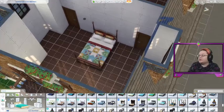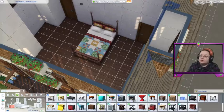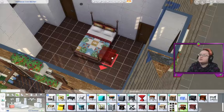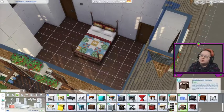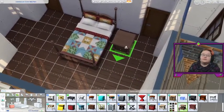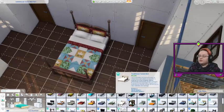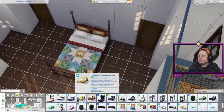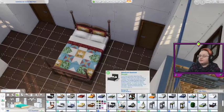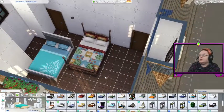I know we can't intersect with walls. Stop telling me things that I already know. And I wanna do... This is the one that matches. Wrong wood color. There it is. Oh! That one. Hold on, I know which one you're talking about, I think. This one? This one with the flower?